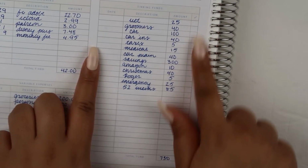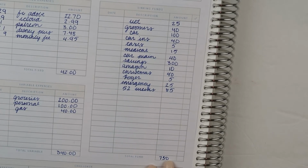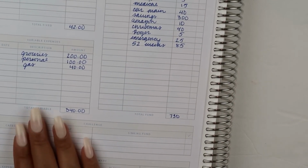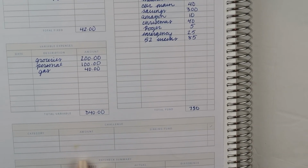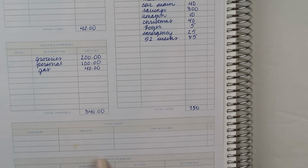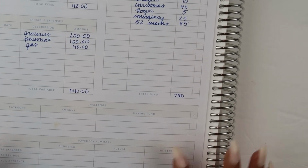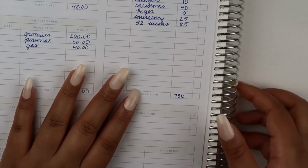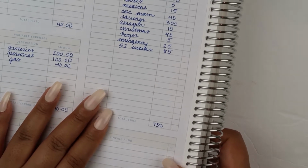So my sinking fund total equals $730, as you guys can see down here. This is where you can put like your challenges and stuff. Like I could put my 52 weeks here, and then you can total everything out, actual, and then put the difference. Like if you tracked your paycheck, which I don't do because it's just not my cup of tea. But because I know how much I get paid and I budget everything.